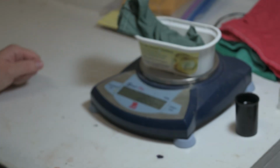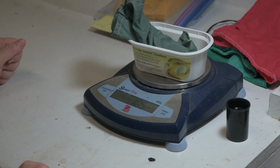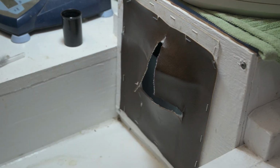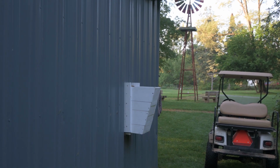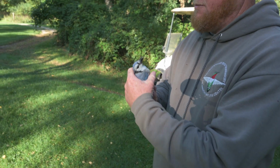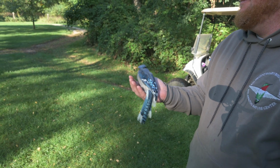Bird banding helps monitor the population and health of birds in our community, and it provides valuable data for researchers around the world. Learn more about bird banding by visiting the Kalamazoo Nature Center during October's Southwest Michigan Cultural Membership Exchange.